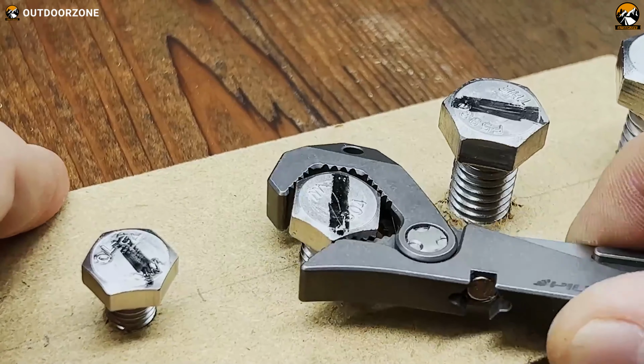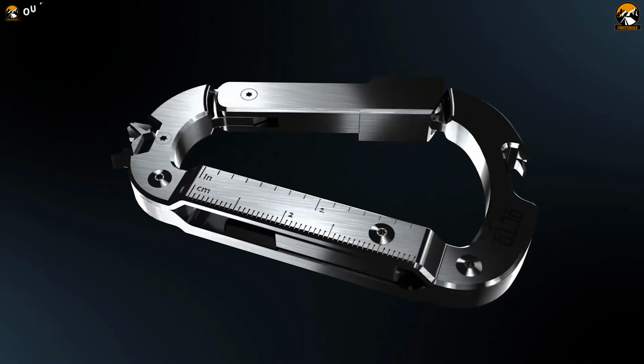So that was our list of some coolest EDC gadgets that are worth buying.